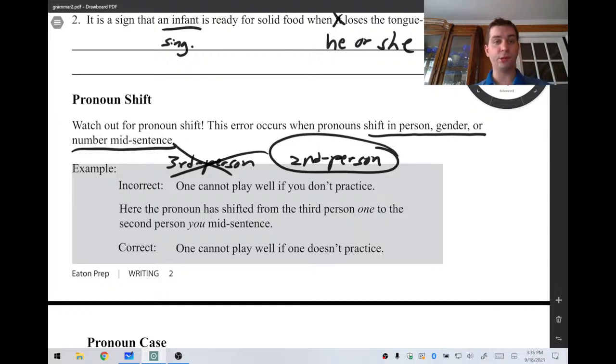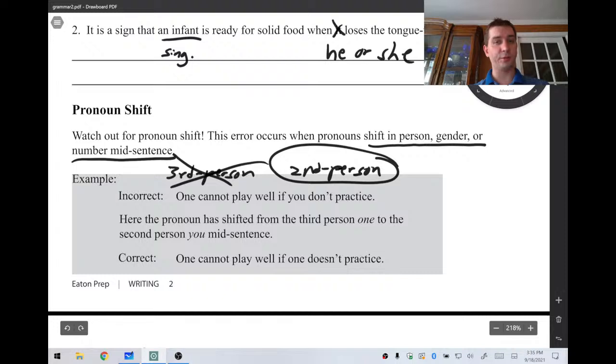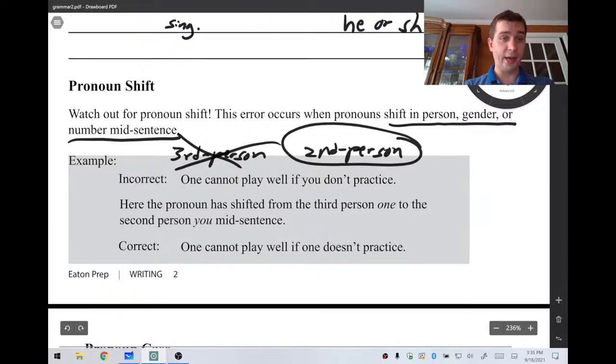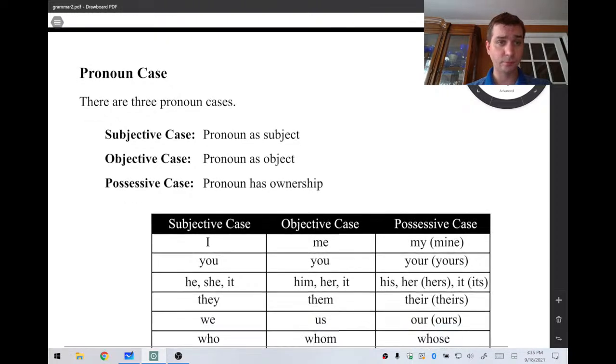So however you want to do it, just maintain person, just as you would want to maintain gender or number. It'd be weird if suddenly in your sentence, something that's supposed to be singular suddenly becomes plural later on in the sentence. So that can't happen. It's illegal in English.